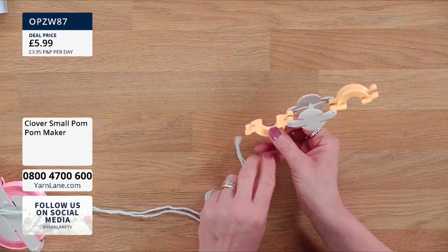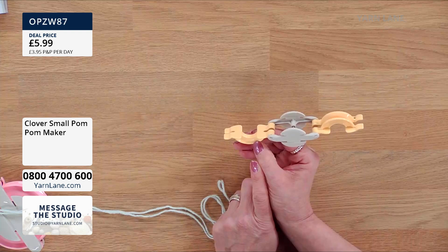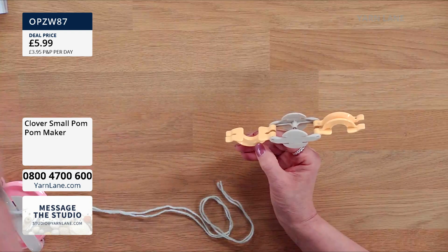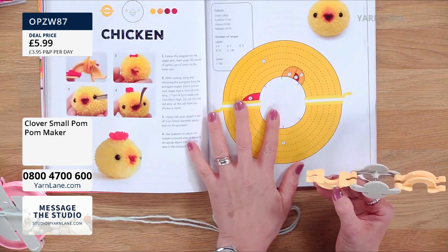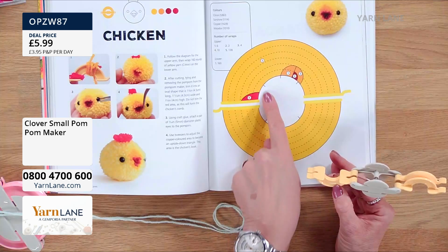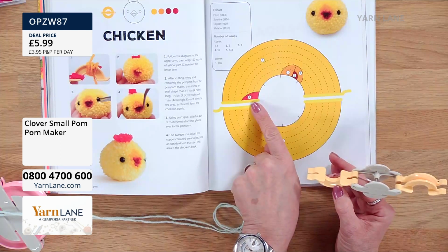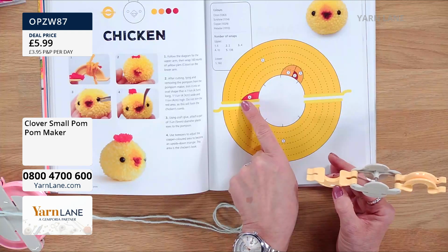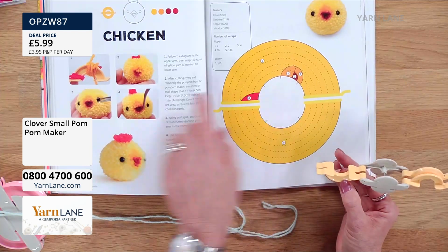We're just going to wind the wool round. Now, the secret to a really good pom is an even wind. When you're doing things like these here, you'll see that on stage 4, you've got to wind a little bit just around there, just wind it around 4 times there. So it will make it a little bit more uneven there, but as a general rule, you just need to keep it nice and even all the way backwards.